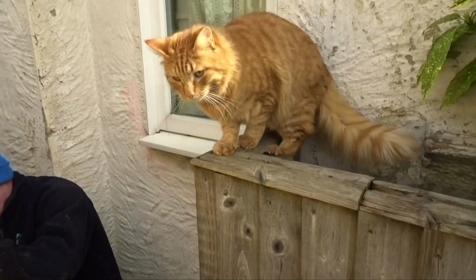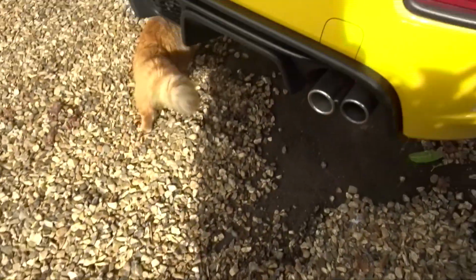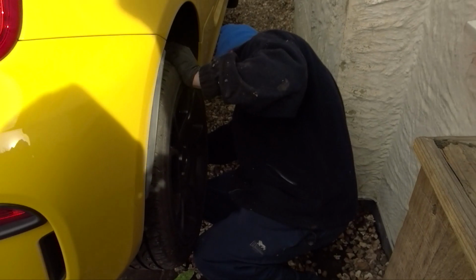Oh my god, what? Jesus! I was just down here and I heard this and Leo was there. It scared the hell out of me. I was just leaning over here and he was down there hiding.